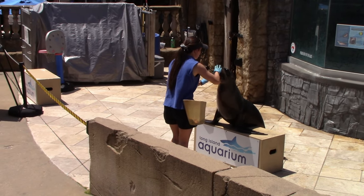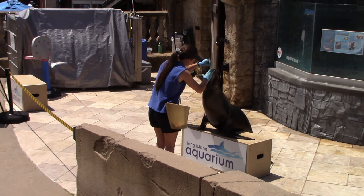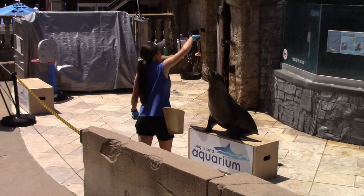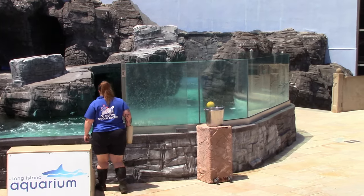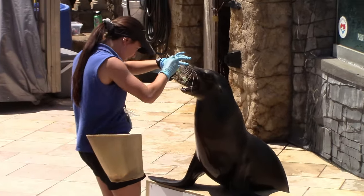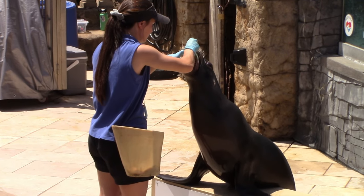Brushing his teeth. Yeah, getting her teeth brushed. Getting her teeth brushed. Look at that. Wow. See, look at that, kids. Even sea lions gotta brush their teeth. They can't do it themselves, so that's what the trainers do.